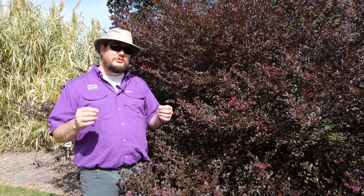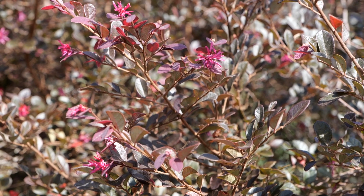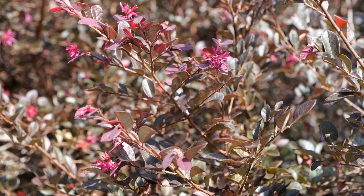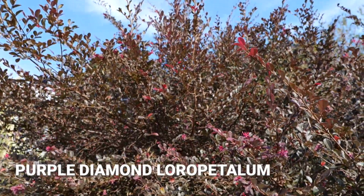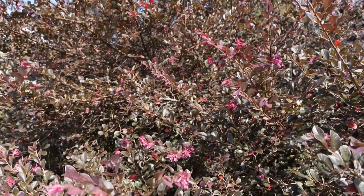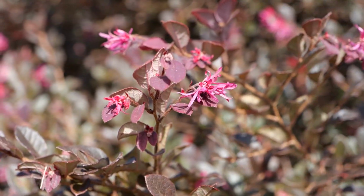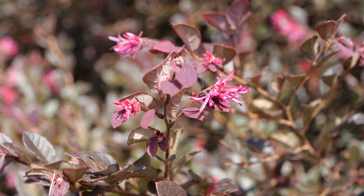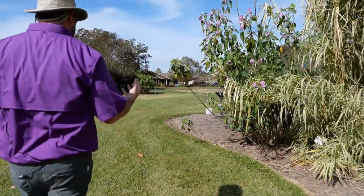Loropetalum is a classic shrub for Louisiana landscapes. Typically, we get this really nice deep purple foliage throughout the garden, although there's some different colors and shapes that come with it. This is purple diamond, one of our larger specimens. Fantastic color. You can even see some of the flowers coming out in the blooms, but we're really going to get a lot of the blooms in the winter. If you walk over here, I could show you some variations that we get.